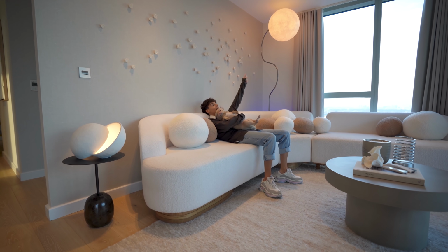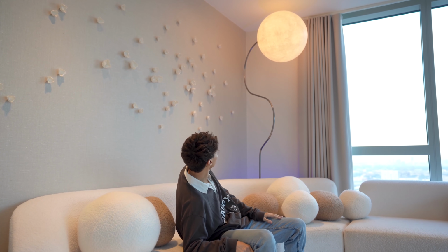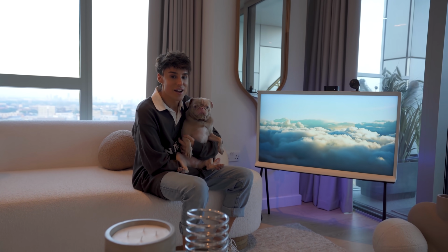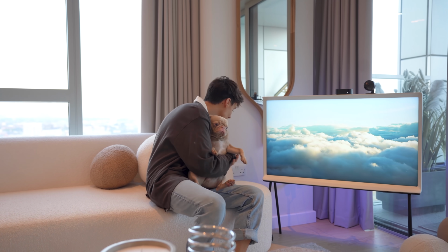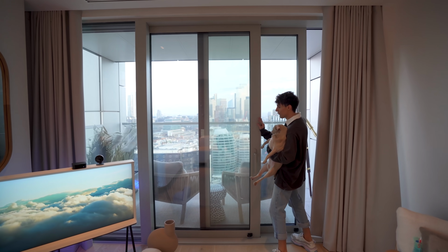By the way, that's the moon. Aesthetically, I think the moon is something that I really like, so I was like, why not just put the moon in my living room? Just right above me. Every single day, I just look at the moon. This is probably the smallest TV that I've ever owned, but because I've got such a nice view, I didn't want to put something huge here that blocks the view. So right here, I've got my PlayStation 4. I wish it was a PlayStation 5. This fully opens.